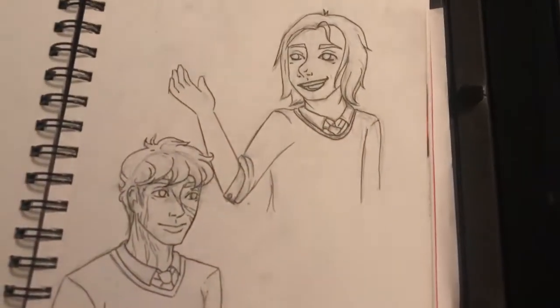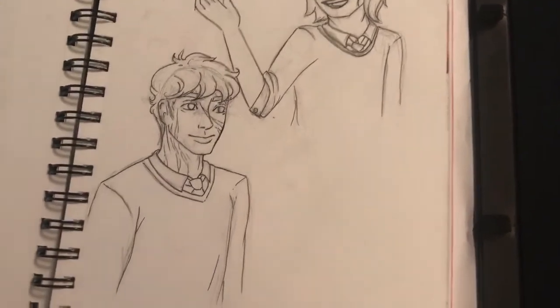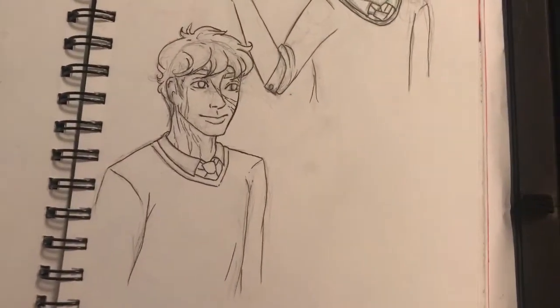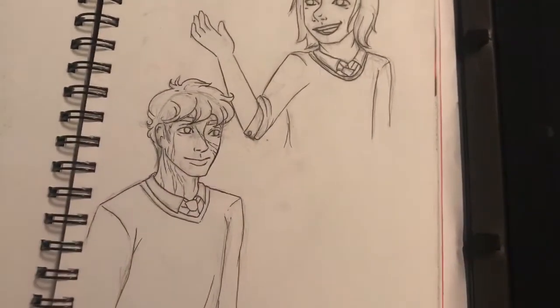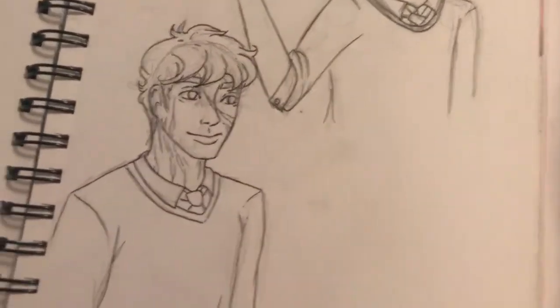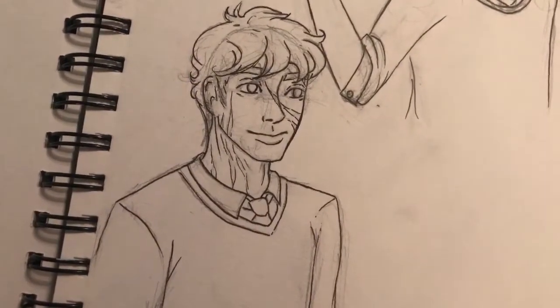Here's another one of my ships. I love Wolfstar. It is so good. I originally just had this Remus Lupin here, but I thought I would draw another, younger Sirius Black. So this is them in their days at Hogwarts. I really like the way that Remus turned out. He is probably one of my favorite Harry Potter characters.